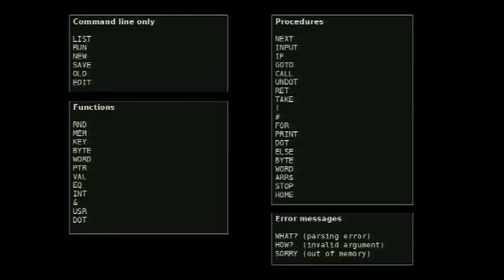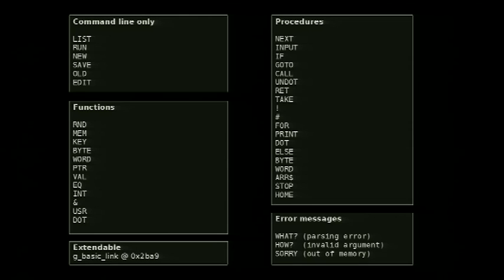Okay. I believe that, yeah. Okay, so what means there should be a parsing error, how invalid argument, and sorry, it ran out of space. The BASIC interpreter is actually extendable. You get a BASIC link system variable at this address in the RAM, where you can point it to additional lookup tables, and you can add additional functions, procedures, functionality of the BASIC interpreter.